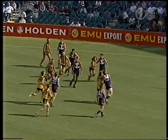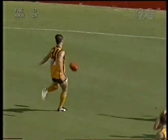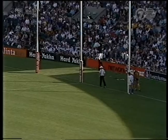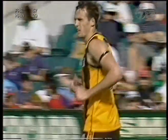Well, the mind is willing. Very active from what we've seen. White thumps it away. Graham, snapshot. The Hawks needing a goal. Good effort, not good enough. Bad luck. So one behind to the Hawks.